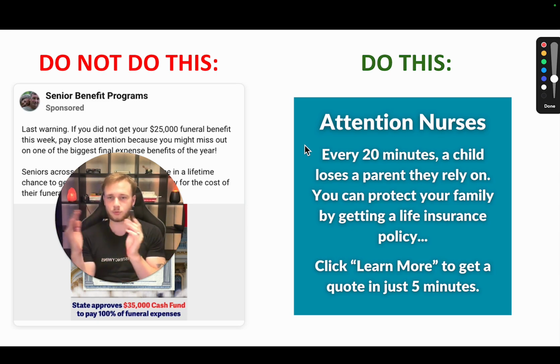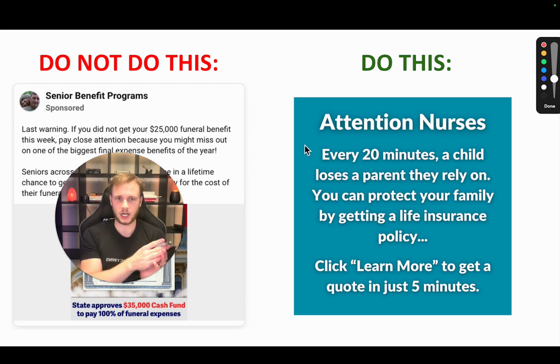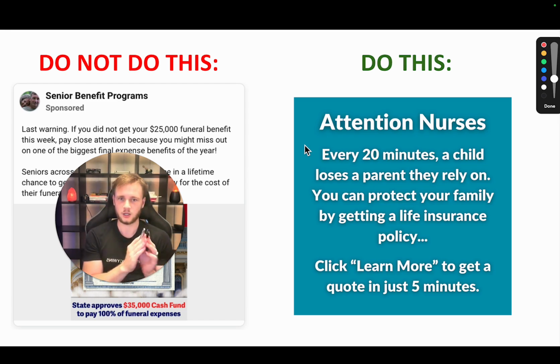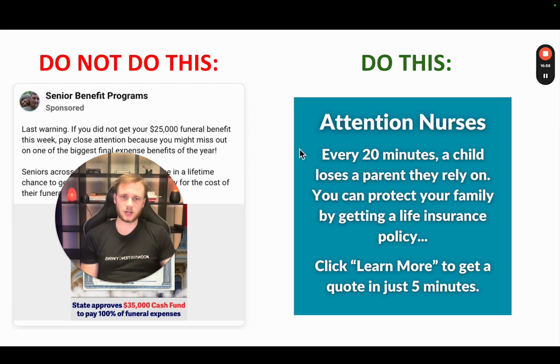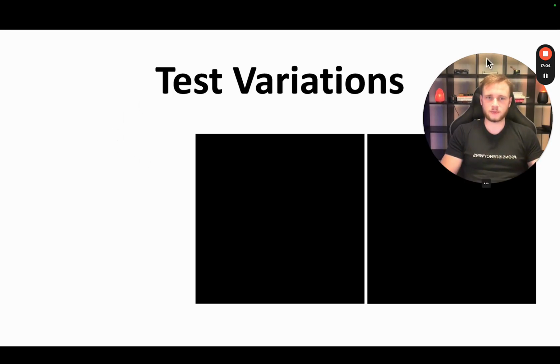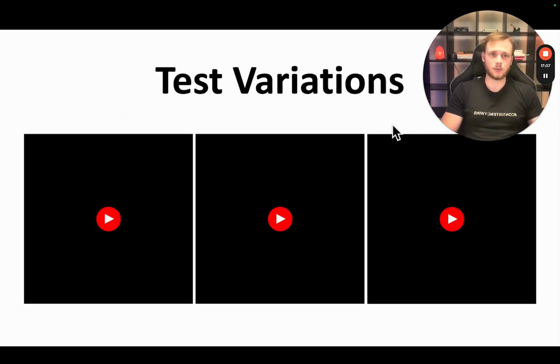Every 20 minutes, here's a problem. Every 20 minutes, a child loses a parent they rely on. You can protect your kids by getting a life insurance policy. Here's how to do it. Click learn more to get a quote. That's basically what I mean when I say be very direct, call out who you want to speak to, and don't mislead.